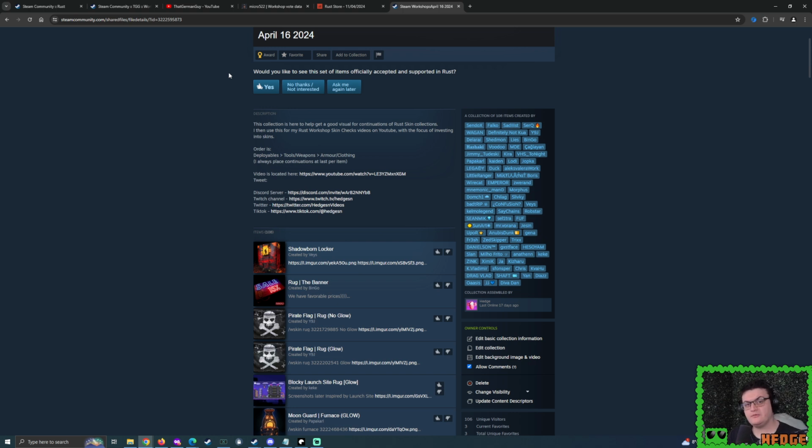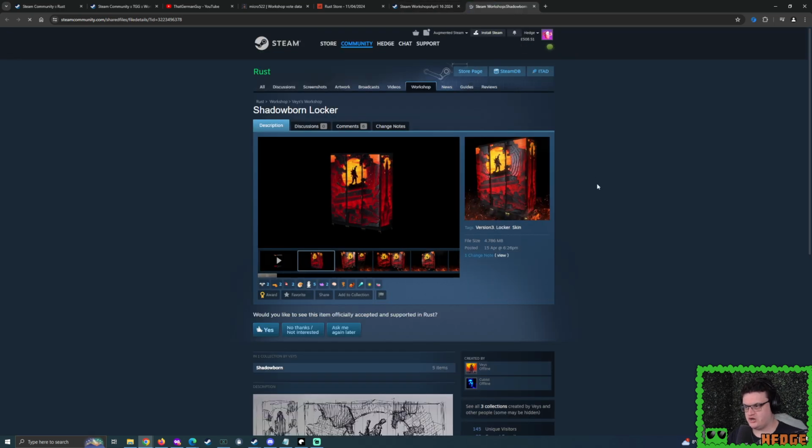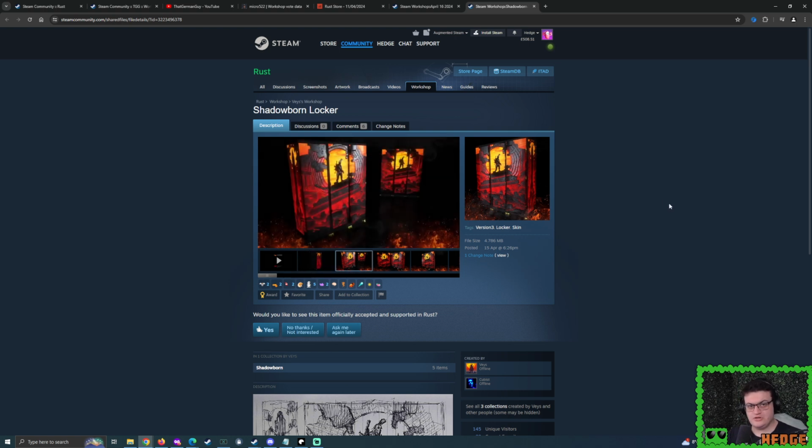Shall we start off with Deployables? And immediately, what do we see right here? Shadowborn Locker. So, yeah, I was actually not even considering a Locker skin. We've been discussing this somewhat recently.